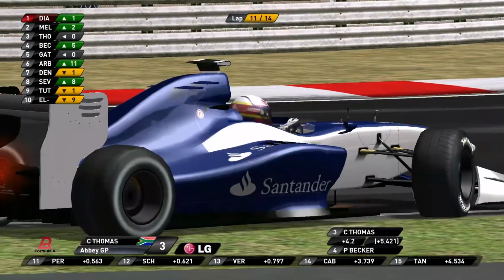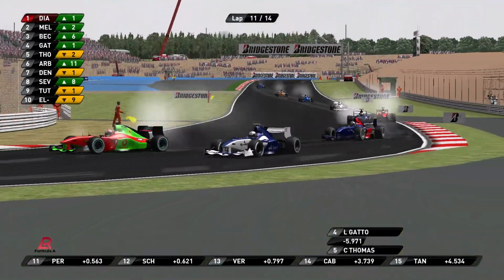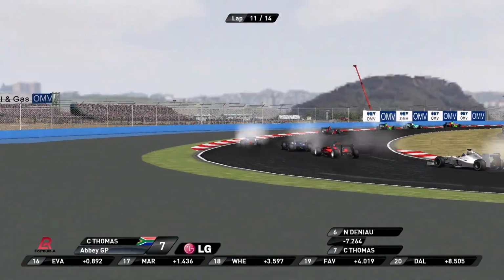We're going to have to stop there, right there, because around goes Chloe Thomas. She spun on the entry to the corner, and that was a very dangerous rejoin there. But she's down into P7 now.